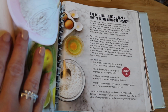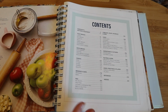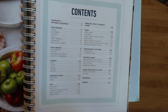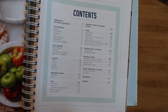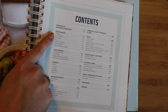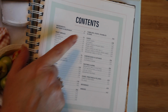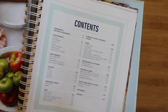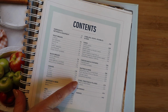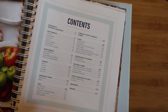So here I will show you guys. Let's see if I can find the contents page. So there's the contents page. And I wanted to film this outside, but it's kind of rainy outside, so I'm doing it in my bedroom instead. So they have a yeast bread section, quick breads, cookies, brownies and bars, pies, cobblers, crisps and crumbles, cakes, cheesecakes and custards, pastries and more, icings, frostings and fillings. And then the reference. Now the reference is really cool.